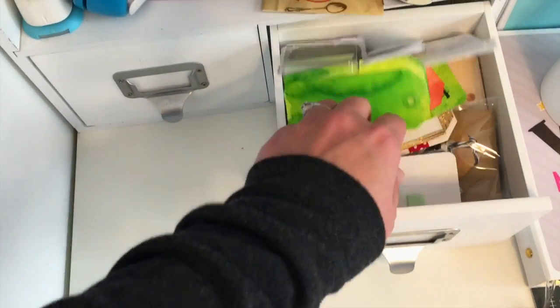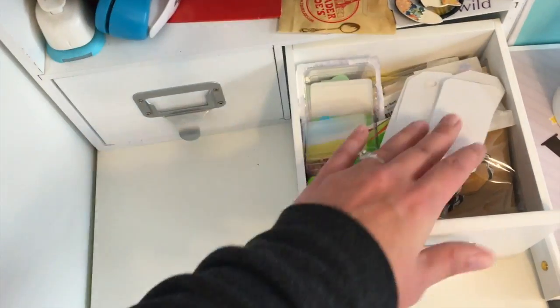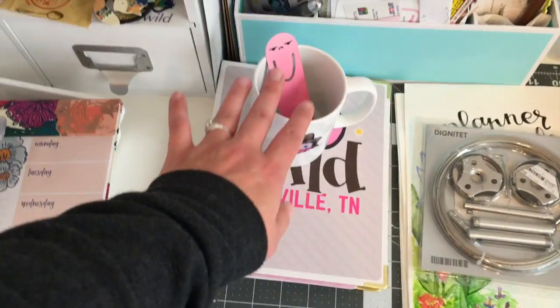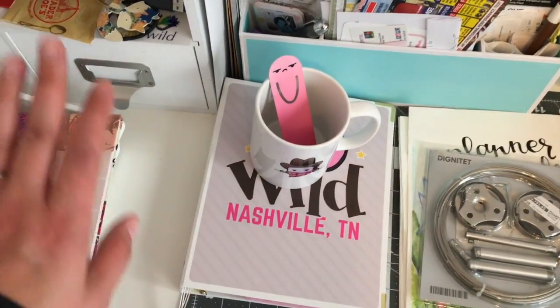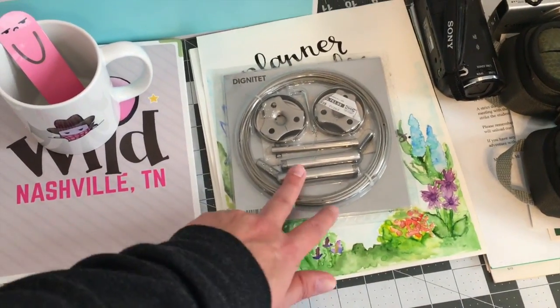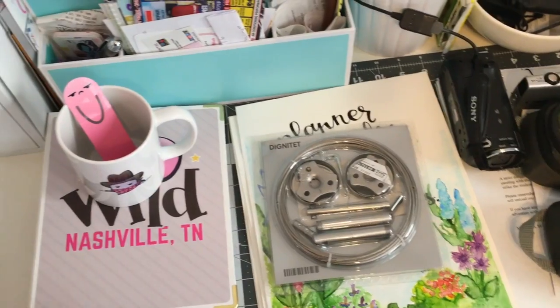And then in here are all of my tags that I like to decorate, plus some divider tabs. Here we have all the Go Wild stuff that Kristen sent me that I want to make a video of and I just haven't gotten around to yet. We have my pile of artwork and this wire that I'm going to string on the wall up above here to hang all my art on.